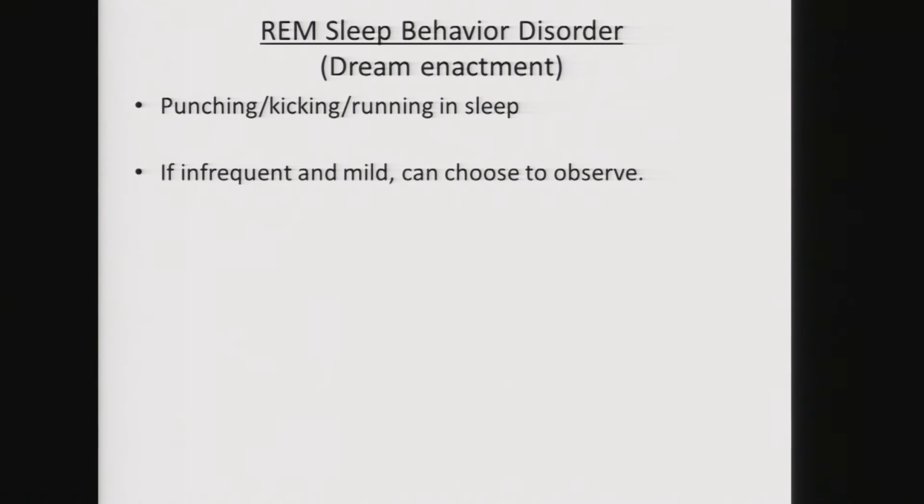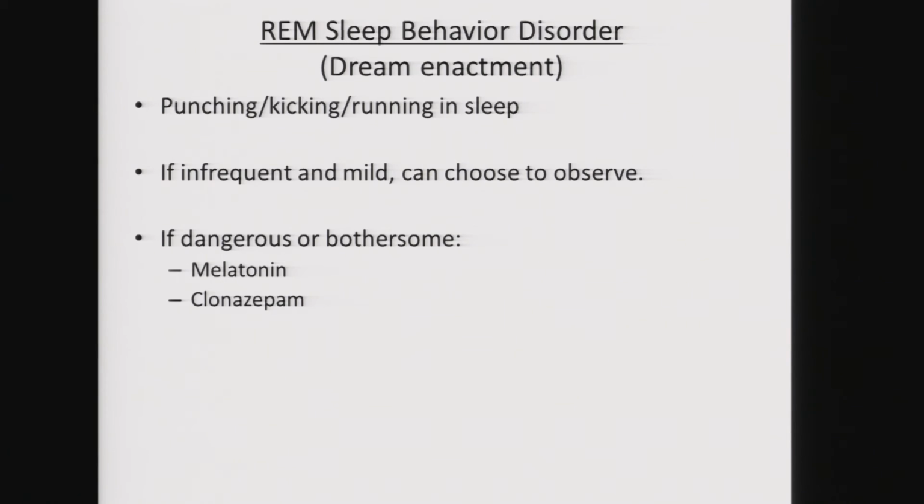If it's infrequent, if it's mild, you can just keep an eye on it. If it's more bothersome, you're falling out of bed, you're throwing yourself at a wall, you're punching or kicking your spouse, or your spouse is having to sleep in another room because of this, that's when you want to consider treatment. We have very safe, very reasonable treatments for it.